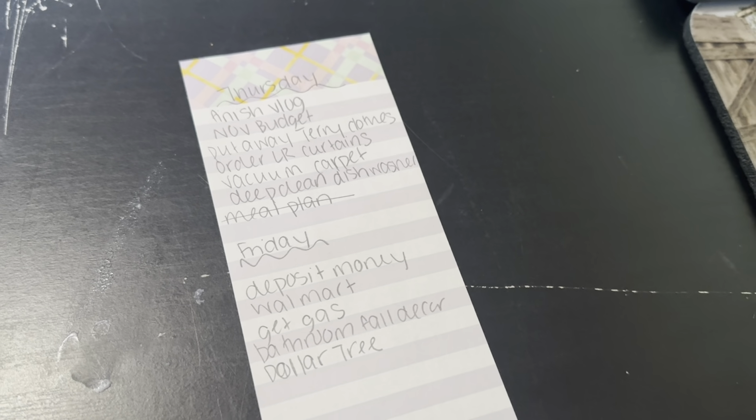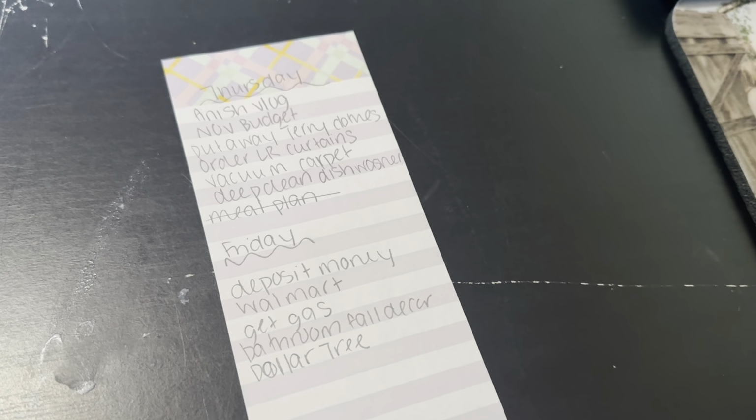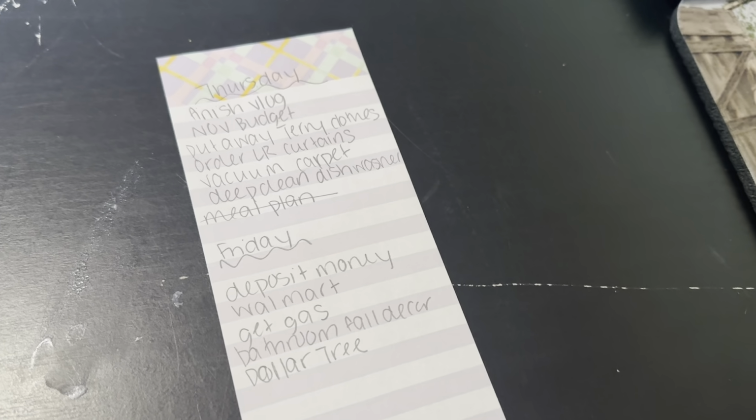I need to order the living room curtains, which I might do on my lunch. Vacuuming the carpet, I can already tell I'm not going to get to that today because when I get back from lunch, I am starting a new work queue, so I'm going to start working on that.